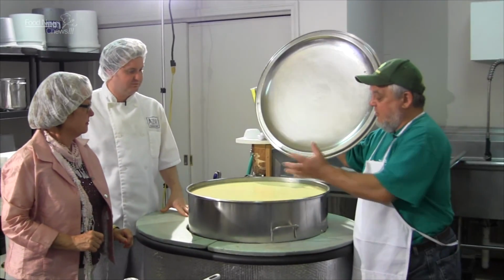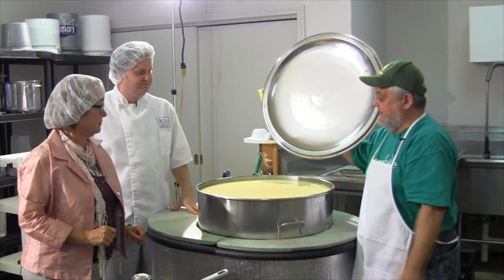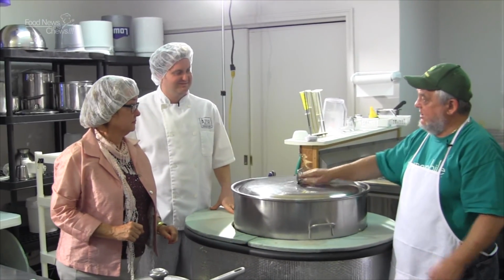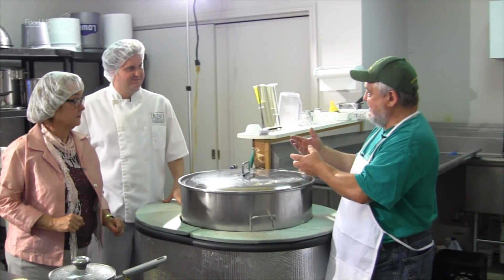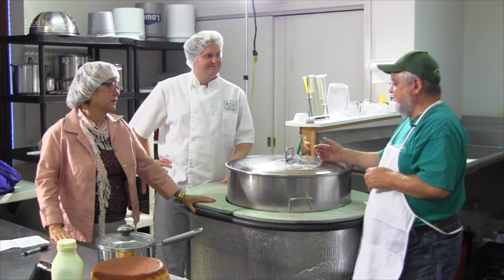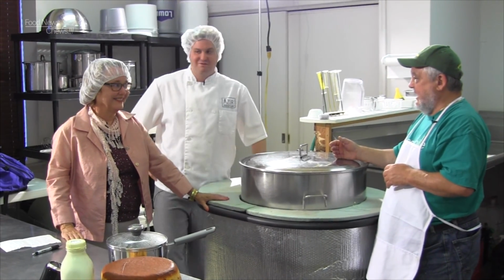That's the whey that is already coming out of the curds. So our process will be cooking the curds a certain way to get a certain amount of that whey out of there. And every cheese has different moisture contents. Fascinating. So hopefully he's going to let us try some too.